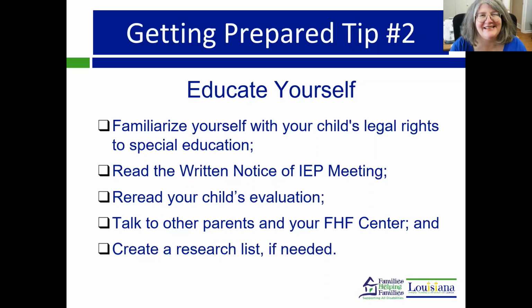Another one of the points under this tip is talking to other parents or calling Families Helping Families. Many parents find it helpful to speak to other parents. I see parents speaking on Facebook all the time. I know parents that have a group of parents that they talk to about IEP meetings. Every parent is going to have a different experience in their meeting, and those experiences might help you have a more productive meeting. That's particularly important if you think the meeting's going to have a negative tone.